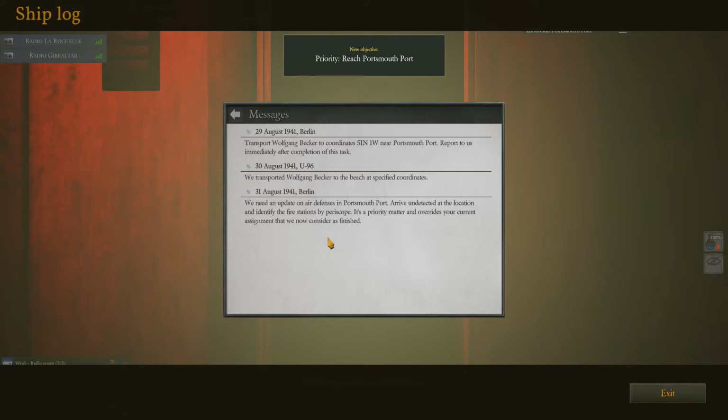31st of August 1941, Berlin. We need an update on air defences in Portsmouth Port. Arrive undetected at the location. Identify the fire stations by periscope. It's a priority matter and overrides your current assignment that we now consider as finished.